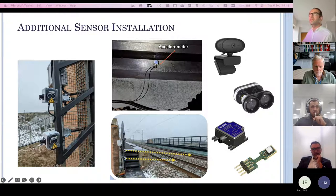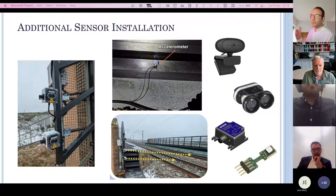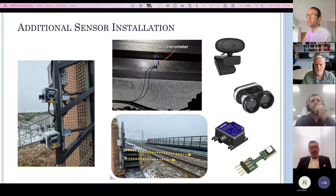So basically, a laser range finder is a sensor that measures distance to a target by beaming light at a very high frequency, and they were installed at the start and end of a bridge pointing in the transverse direction. So the idea is that when an axle enters or leaves the bridge, it will cut the beaming light, and we use that to determine the presence of axles from the time history signal.